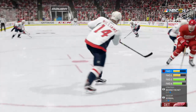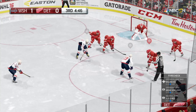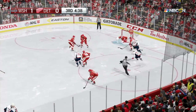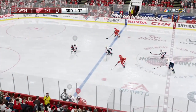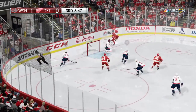Howard's athleticism is on display. That's an odd man rush against an excellent save. That is a large win by the defensive centerman. Congratulations to him. The Wings through the neutral zone continue with possession. Up the boards, he's holding on to it well. Off the goalpost.